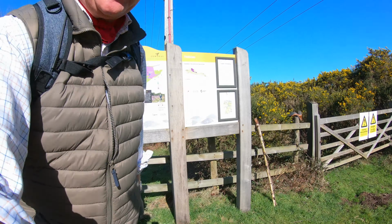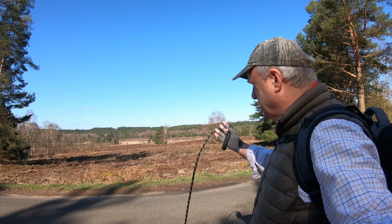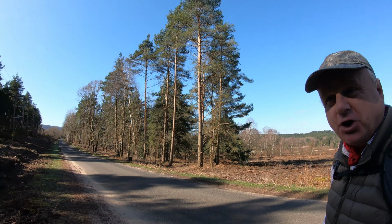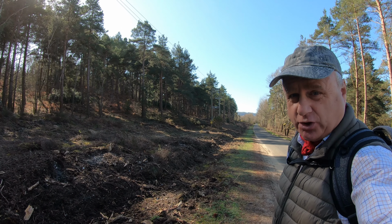Well, I've parked the car at a little car park that's just off the road that goes from Heyshott to Ambersham, and you can see this lovely view to my right. This is Heyshott Common, and then to my left, which I shall turn around in a second just so you can have a quick look, is Ambersham Common.